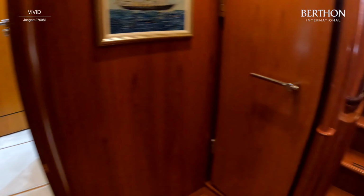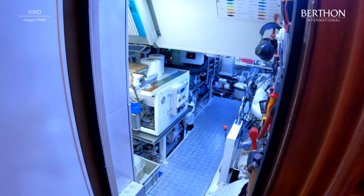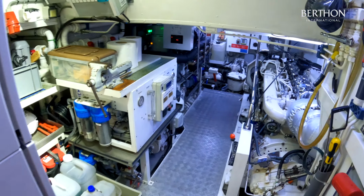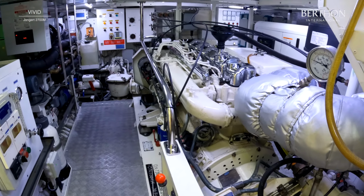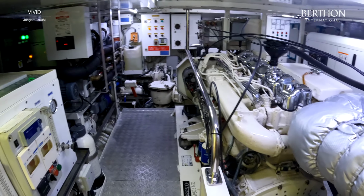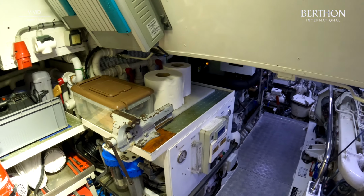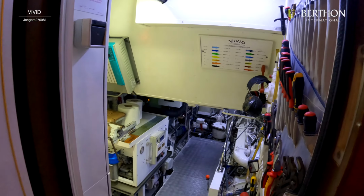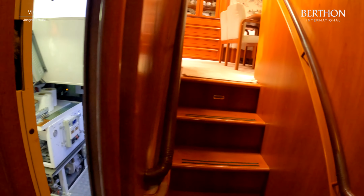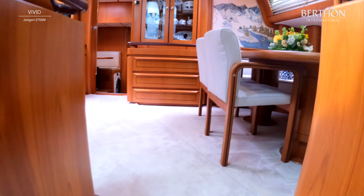We're going here into the engine room where there's a Scania D993 257 horsepower diesel engine. This gives a cruising speed of approximately 9 knots via a max prop feathering propeller. Recent upgrades included new start batteries in 2020 and all new service batteries in 2023. She has an HEM water maker and there are 2 gen sets, one aft and the main Kohler there in the engine room.